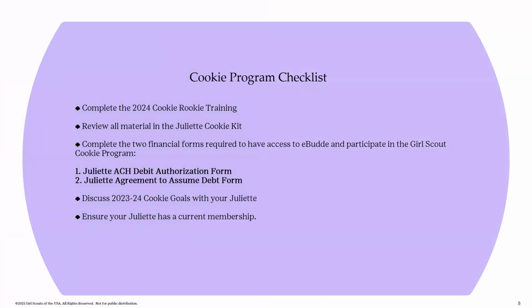So what to do initially to get started with the Juliette Girl Scout Cookie Program. So first, you're going to complete this training, and then you're going to review all of the material in your Juliette Cookie Kit. And then the next step would be to complete the 2 financial forms required to have access to eBuddy and participate in the Girl Scout Cookie Program.